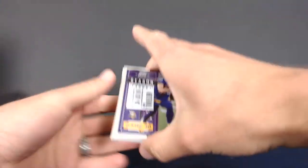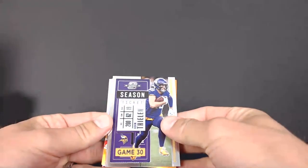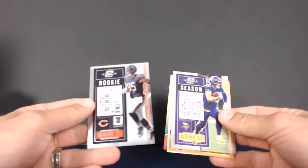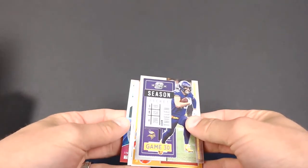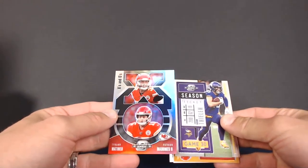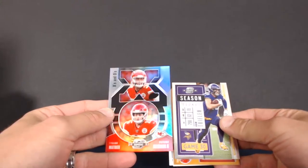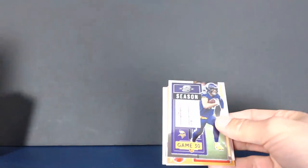Yeah, I got it. No, look at that for the Vikings. Nice Adam Thielen base. And we'll go to the back behind to start it out. Here's your rookie. It's going to be for the Bears. Nice Cole Kmet base. And then we also have our insert. It's going to be, oh, that's sick. X's and O's, Tyrann Mathieu and Patty Mahomes silver. That's a beautiful card. Congrats, Chiefs. Oh, nice. That looks so clean, man.